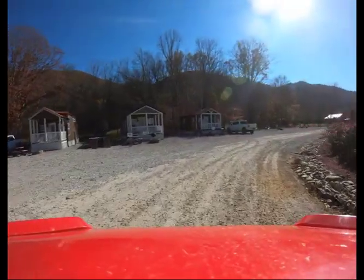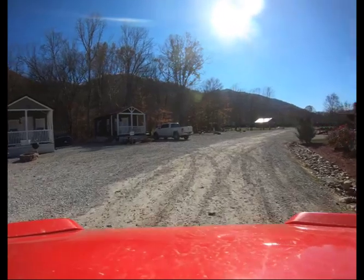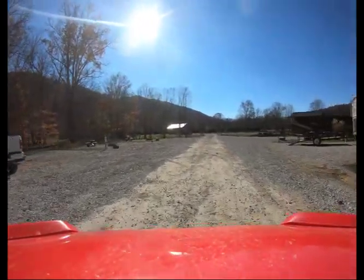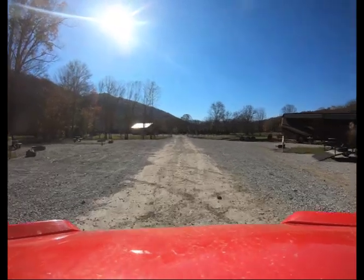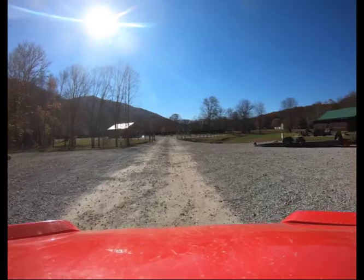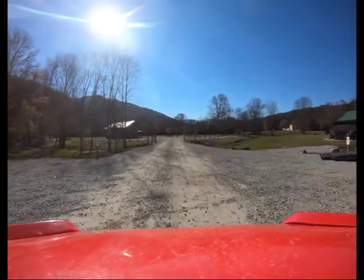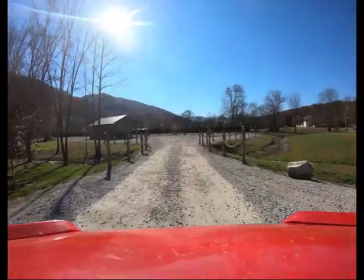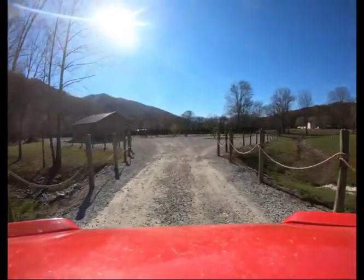So the main entrance to get onto the trail, if you're staying in this area, is probably the one right beside the general store there. There's not a direct entrance from this campground. And then there is the one on down, which is Trail 13, which is the other entrance in.